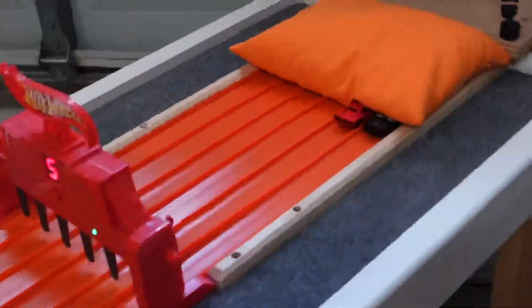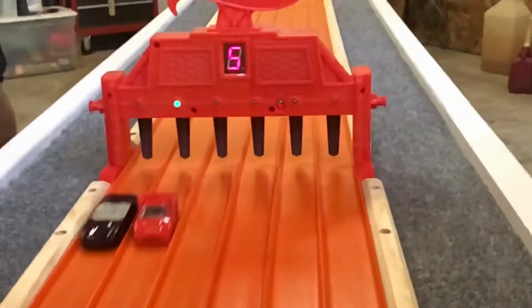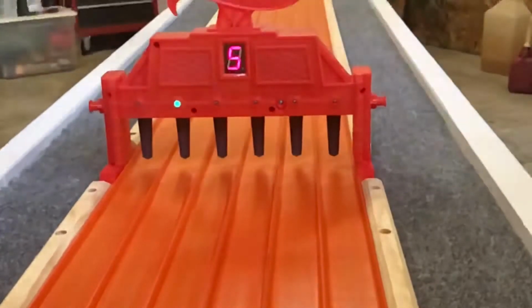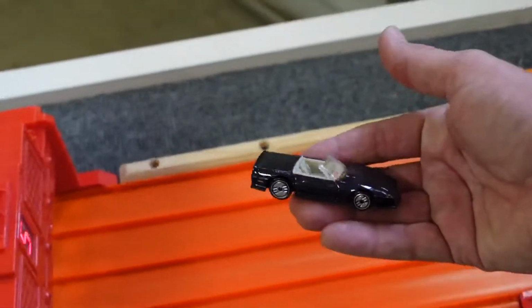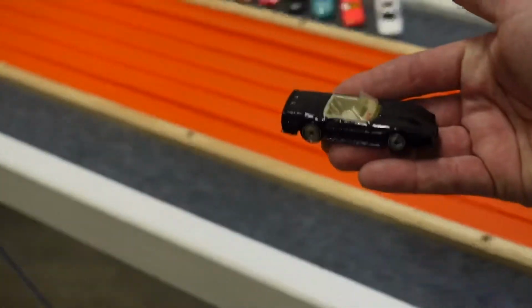Testarossa had the jump, but the Corvette goes around him, confirming that first victory. He's going to go ahead and go on to the next round. Poor Ferrari.